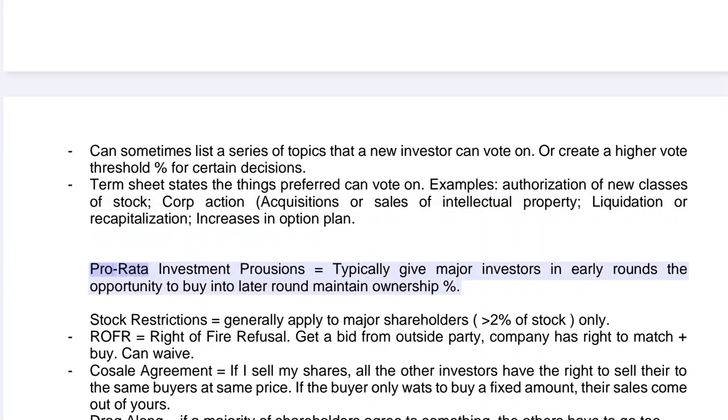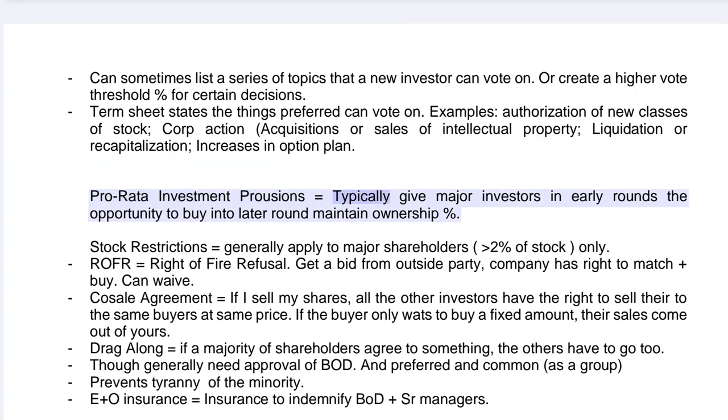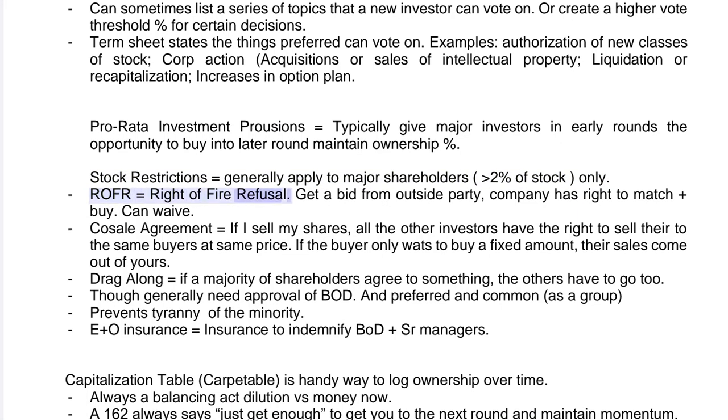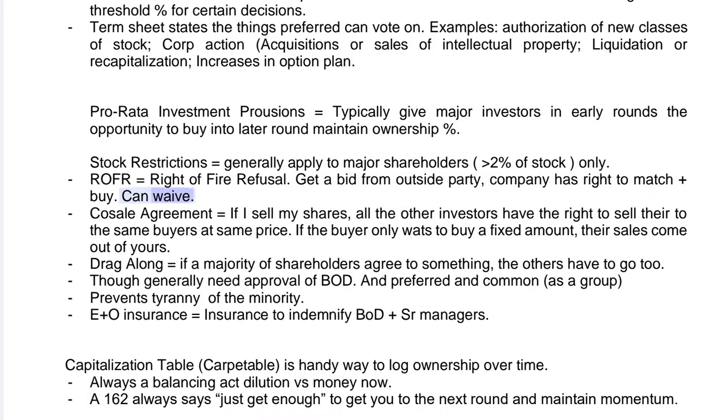Pro rata investment provisions typically give major investors in early rounds the opportunity to buy into later rounds to maintain ownership. Stock restrictions generally apply to major shareholders holding greater than 50% of stock only. ROFR equals right of first refusal: if you get a bid from an outside party, the company has the right to match the buy, or can waive it.